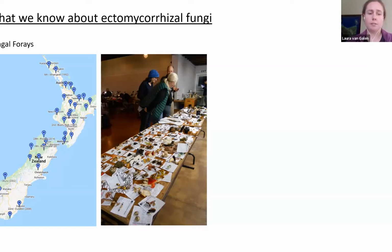But obviously, the fruiting bodies are just the tip of the iceberg in terms of the actual fungi in the soil associating with the trees. And because they only come up every now and again, and you've got to happen across them at the right time, they leave a lot of holes.